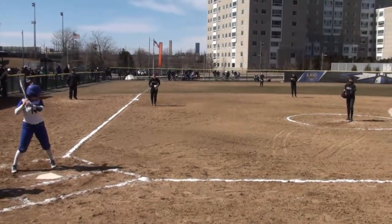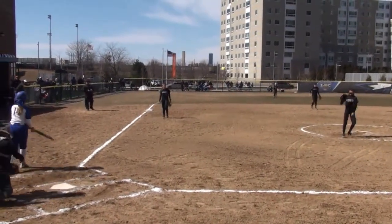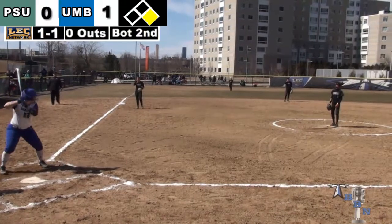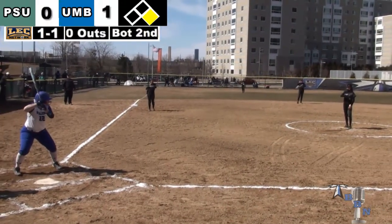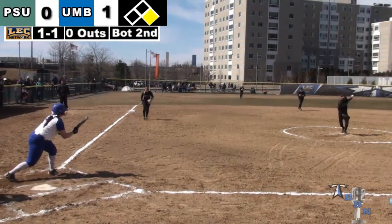Hello everyone and welcome back to the UMass Boston softball field here for the bottom of the second inning. First pitch there from Caitlin Miller. So Gata stands in now with a 1-1 count. Tully on first. Nobody out here in the second inning.